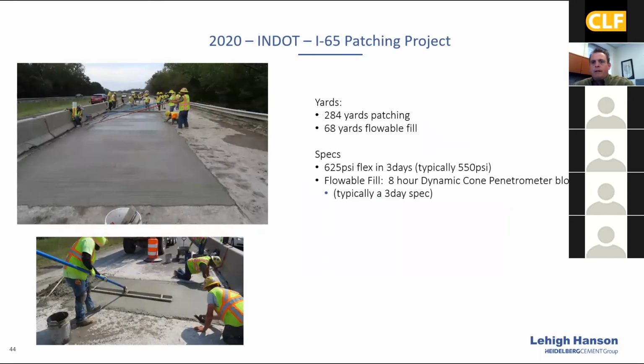Now on to Indiana. Here is a patching project on I-65 utilizing our EcoSem PLC. PLC was used in both the pavement concrete and flowable fill. Business as usual.